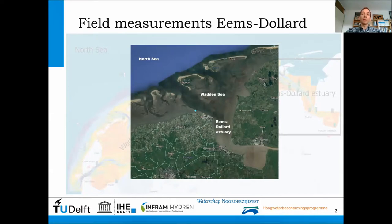As the reliability of the models as used for the Dutch dike safety assessment is unknown for such conditions, an extensive field measurement project is performed in the estuary for a period of 12 years. These measurements started in 2018, measuring wind, water levels, waves, currents, wave run-up, and wave overtopping.